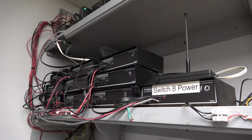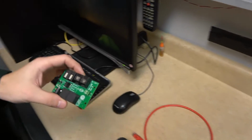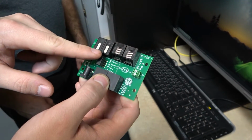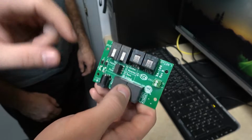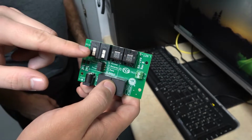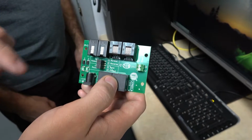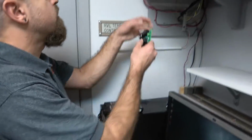Okay, so we're ready for the adapter board? Exactly. So we're going to grab the booster adapter, and these terminals here are for the control bus for NCE. So they're a 4-pin. You can tell the difference because these have 4 and the standard cab bus connections have 6. So let's go ahead and plug that in.